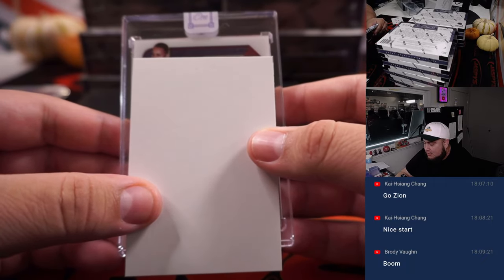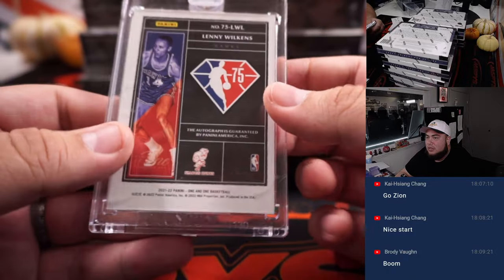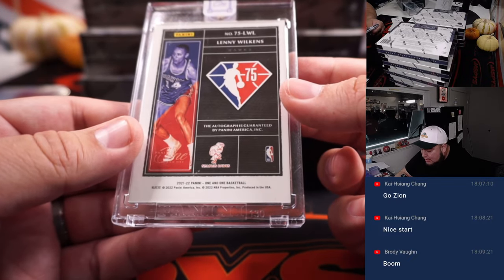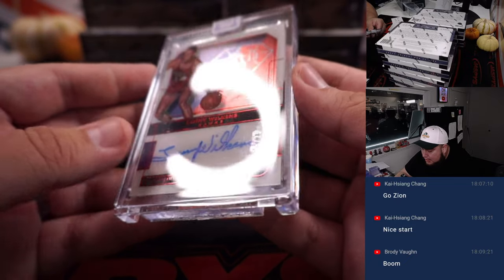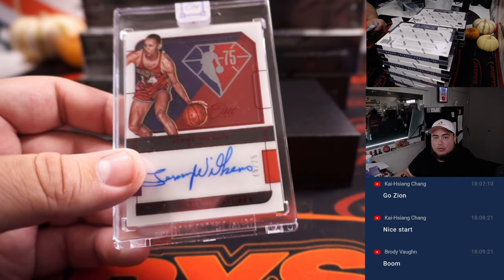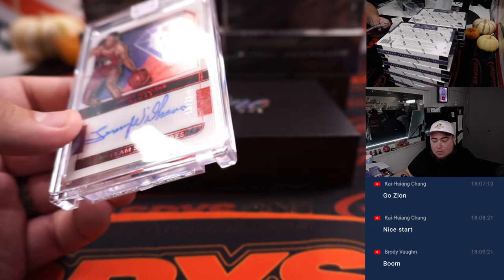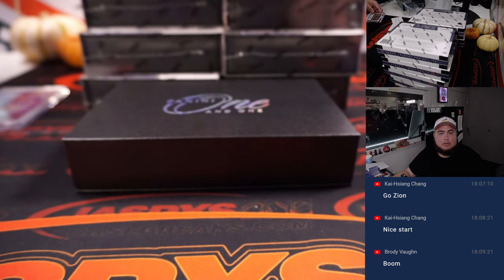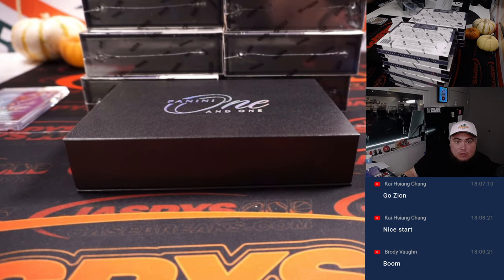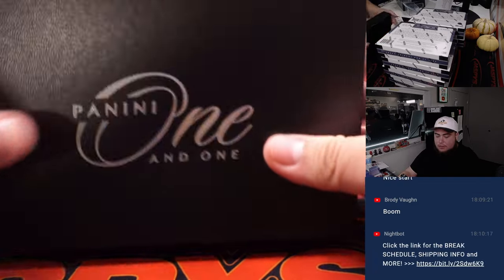All right, next one here. We got the 75th anniversary autograph of Lenny Wilkins for the Hawks. And usually, if the top card is huge, then it's probably a vet here in the back. But nice story hit there. That's for Lenny Wilkins and the St. Louis Hawks, which I believe is Atlanta Hawks. And that'd be going to spot 5 R&B, which is going to Martin. Let me double check though, but I'm pretty sure Lenny Wilkins was a Hawk. 75th. Yeah, Atlanta Hawks. All right. There you go, first one there.